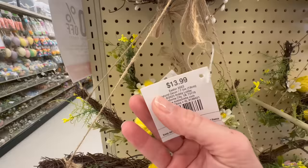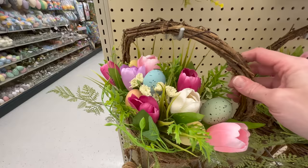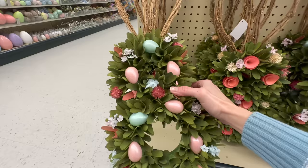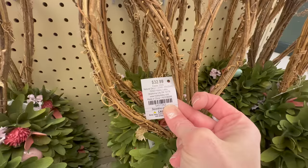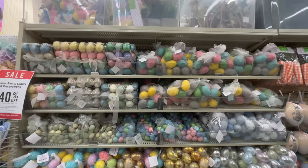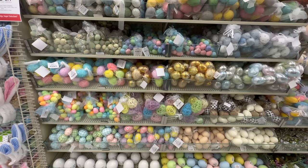Then this arrangement below here is just absolutely beautiful. Look at all those beautiful tulips and speckled eggs, lots of greenery, and it was priced at $35.99. And here at the bottom is another cute bunny with ears made of grapevines, priced at $32.99. It has lots of details with that wooden material and is scattered throughout with pink and blue eggs and flowers. Hobby Lobby has all sorts of bagged eggs to choose from. Most are $7.99 and range in color from neutrals to some beautiful pastels.